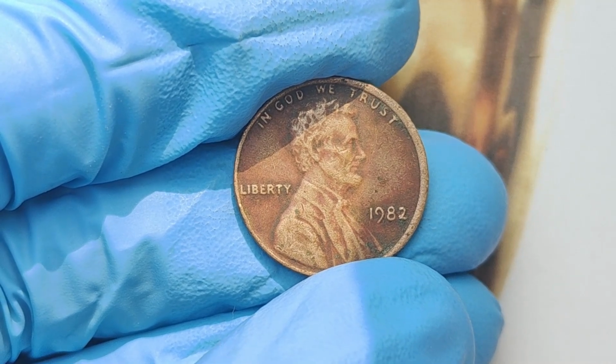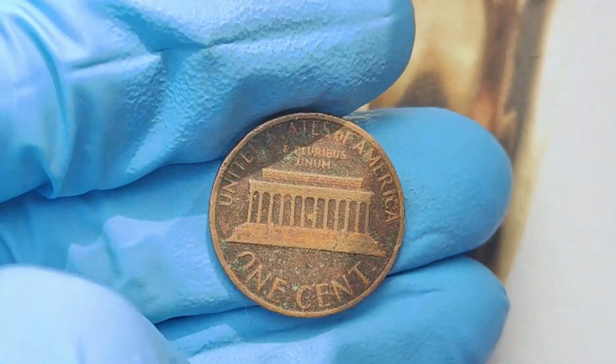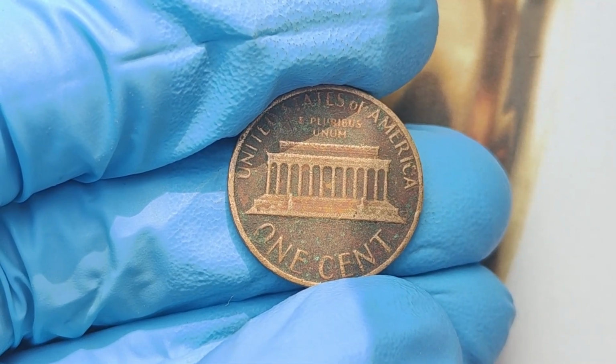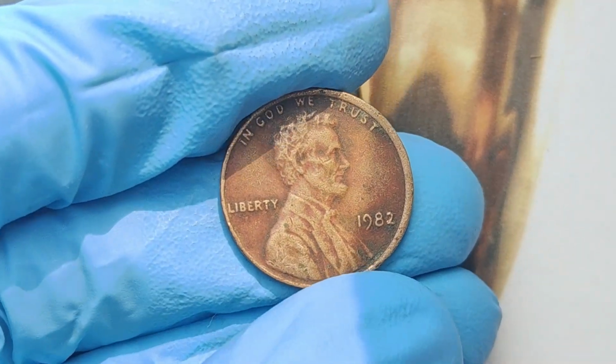You're going through an old coin collection, maybe one passed down from a loved one. You're flipping through pennies, thinking, these are just worth a cent each, right? But suddenly, you notice something unusual. One of the pennies doesn't have a mint mark. Pause for a moment.